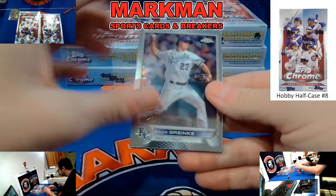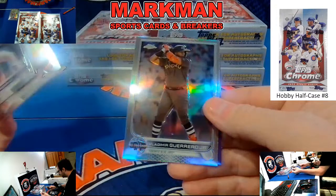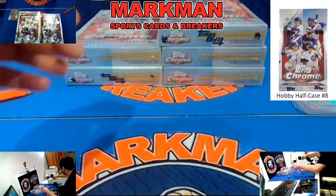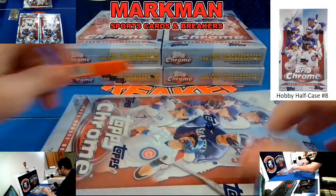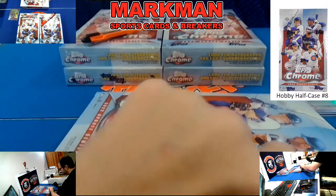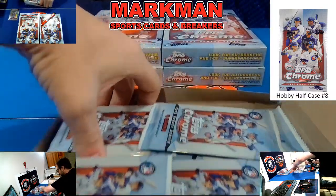Last pack. Alec Thomas, Vladimir Guerrero Jr., All-Star. Zimmer. All right. We picked up two cards for the recap stack there. Here we go. Box number two.